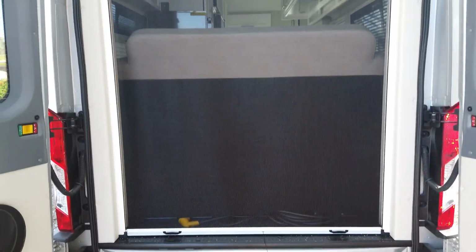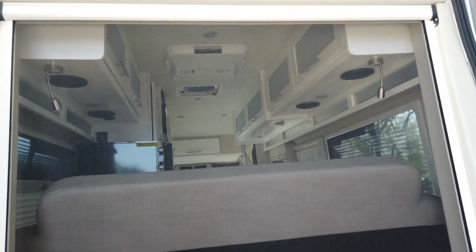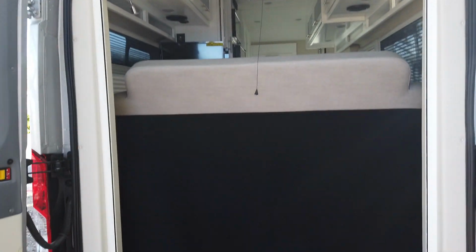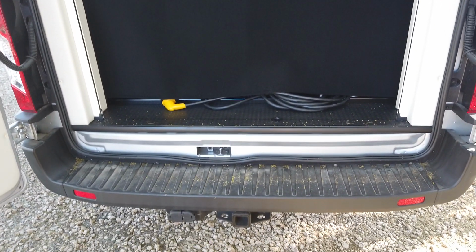We got a nice screen in the back of the vehicle as well. I'm going to open that up. Got a little knob down low on each side, and the screen retracts up into its little casing. And then this is the back of the sofa. This here is the power cord that you would plug in if you're going to plug in at home.